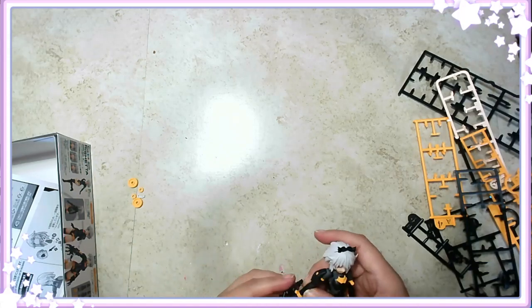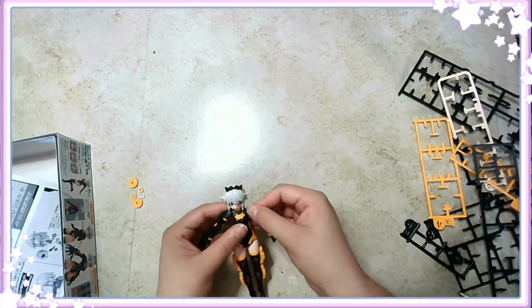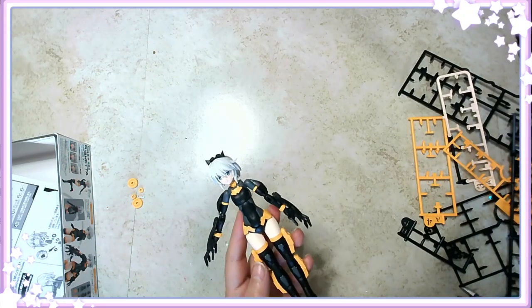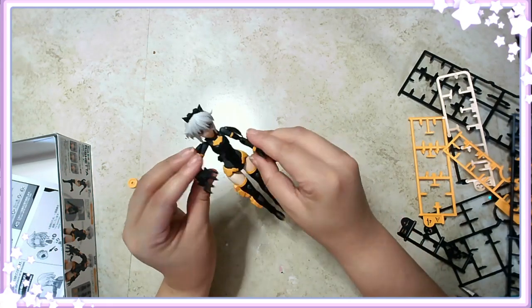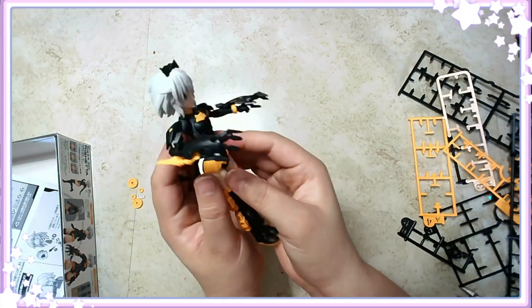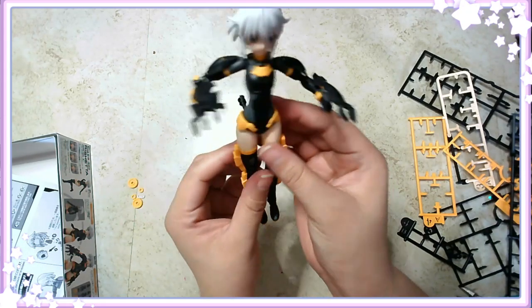I don't even have her in the camera. I'm sorry, I just got a little frustrated at the end. But again, I figured it out somehow. Okay, here she is, full armor mode. Which, I mean, it's fine. Rar. She really is cute in her own little way.